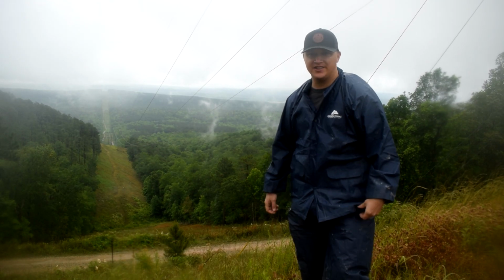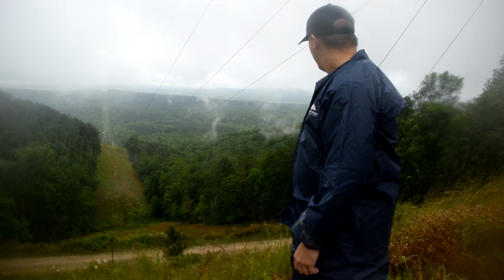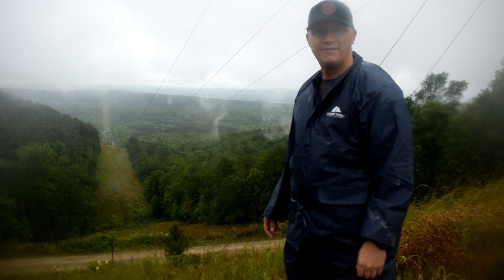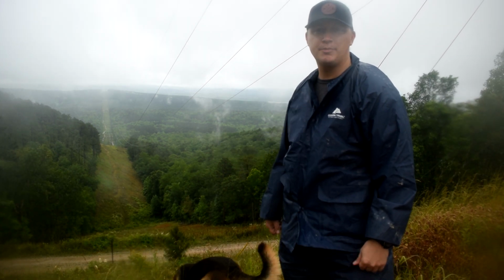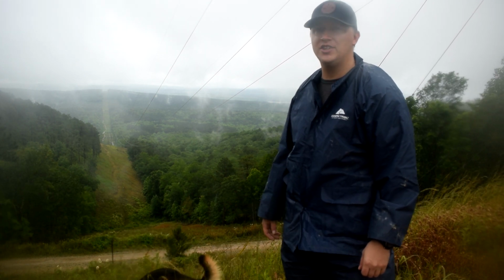Alright guys, check this out. Take a look at this. This is exactly what we've been going through. It is so foggy up here. But right at this spot is the highest spot right up here. And we are just able to see over the clouds.